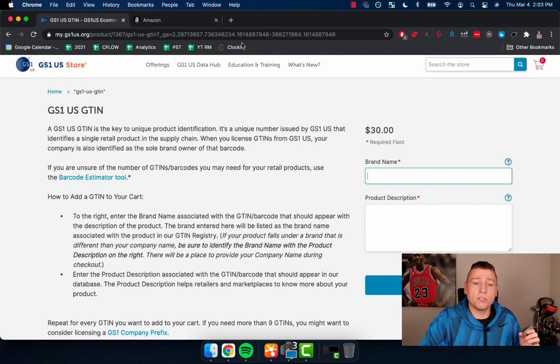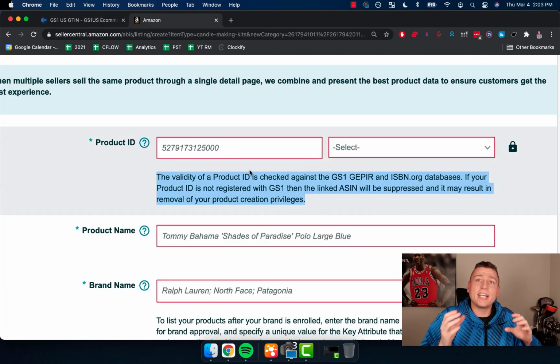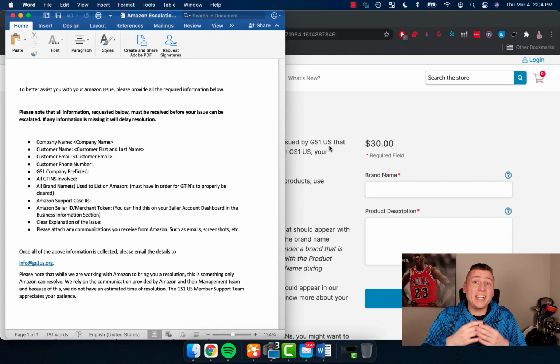So when Amazon goes and pulls from the database, they can actually see that brand name. Everything's going to link up and you can put that product on there properly. Also, these UPCs work for any country. This is a global thing. So if you're in Australia, Europe, Canada, your UPC will be valid there.